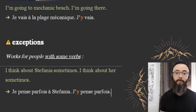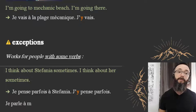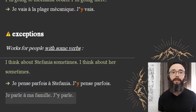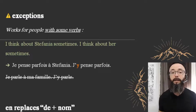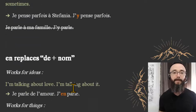In that case, you can replace the person with the pronoun, but it's not going to work every time. For example, when you say je parle à ma famille, you can't say j'y parle. Okay, this is an example where it really doesn't work. So we're going to cross this sentence, but it's going to work in the majority of situations. So focus on when it works and then use the same patterns as a starter. Of course, you can go more in depth later, always.